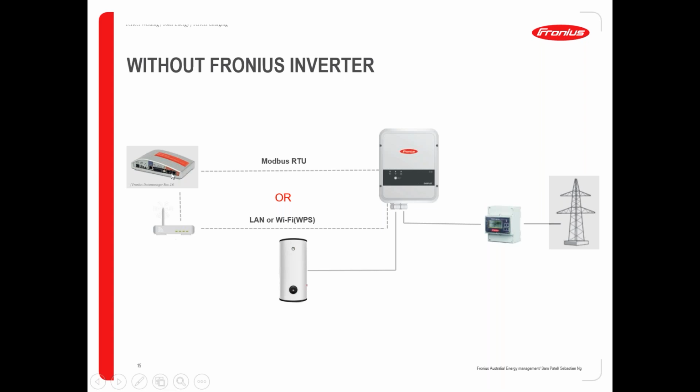This Datamanager card has inbuilt Wi-Fi capability. It communicates to the modem via Wi-Fi or LAN connection, and this Ohmpilot will also have to communicate to the same Wi-Fi modem using LAN, Wi-Fi or a wireless connection.